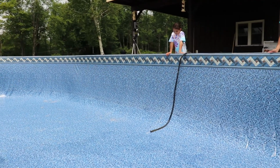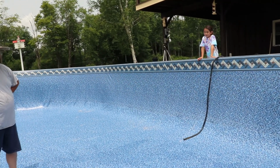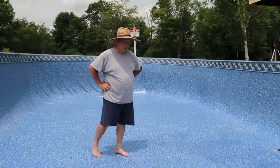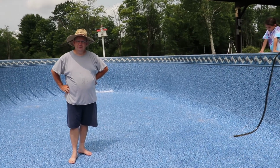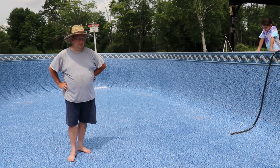All right, we've got water coming in. Five days from now, it'll probably be full. Two years ago when we bought the pool, was it two years ago? Two years, so this is the third summer. This is our third summer with it.